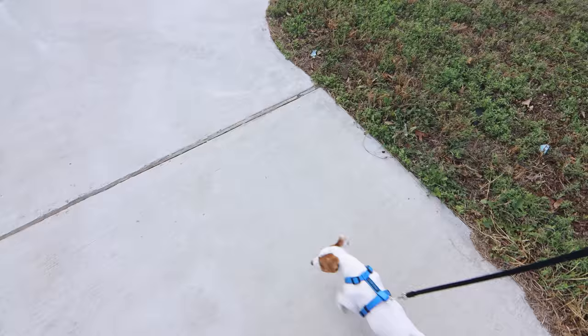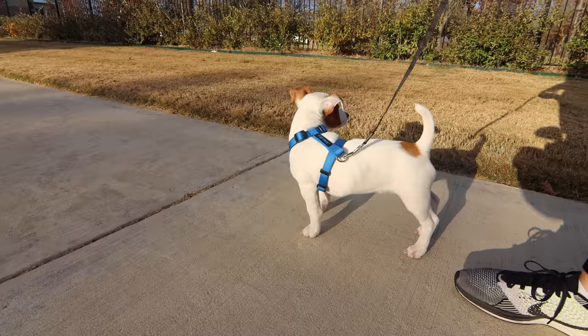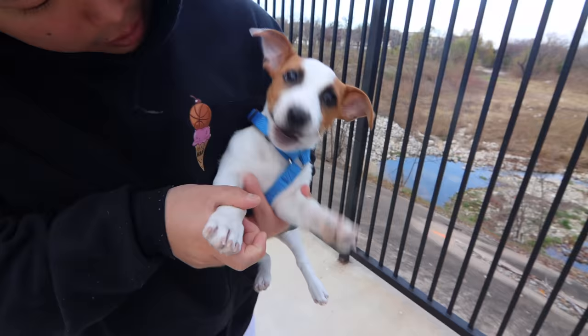Good boy. Look, if we stop, will he stop? Good boy, monkey. Come on. Let's go. This is what the walk mainly consists of. Hands down. Bad boy. He ate it. Bad boy. No. I need help. He got it. Stop eating things. Stop it. Stop.